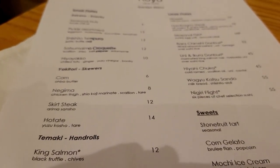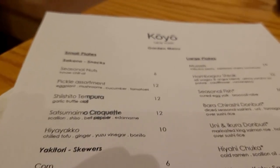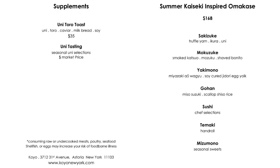Here's a quick look at the a la carte menu, which is obviously separate from the tasting menu. And I'll take you through that meal which we had, which is described as a kaiseki inspired omakase. But before we do that, let's talk a little bit about what is meant by each of those two words.